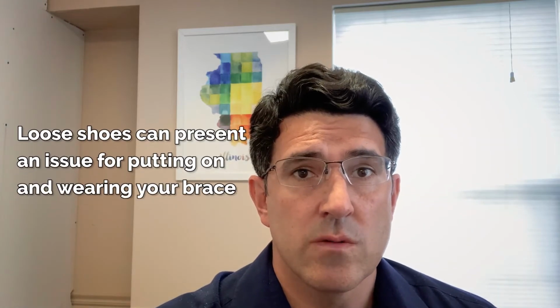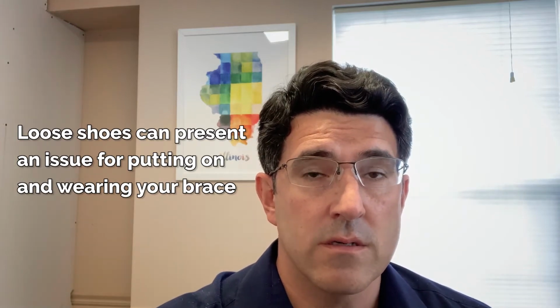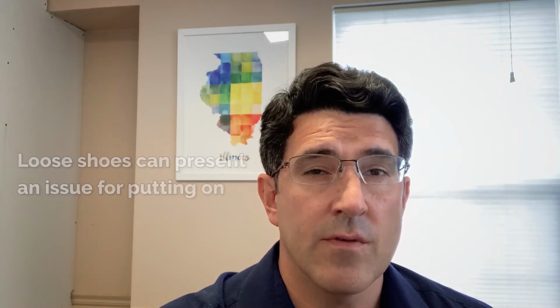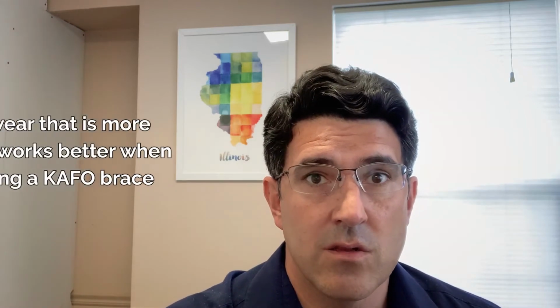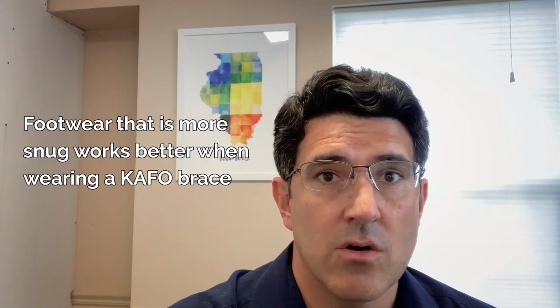Shoes can't be loose. That's one thing to consider when you are using a KAFO brace. A lot of times patients will have the stretchy shoelaces, and it helps them because they're used to getting in and out of their shoes extremely easily, and that's great for that. Well, when you use a brace, having anything that's loose is just going to become a hindrance. And if you can slide in and around that shoe, that could become a problem. So just consider the shoe tightness that you're dealing with when it comes to KAFO braces.